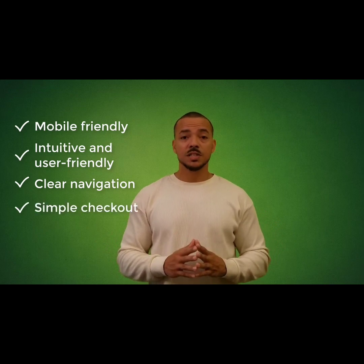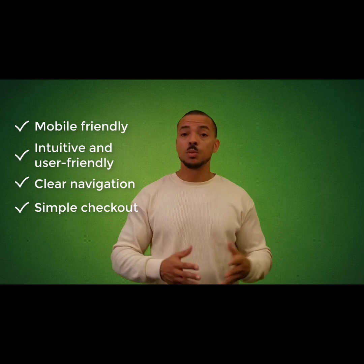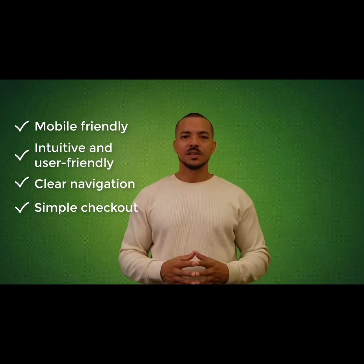Simplify the checkout process, keeping in mind that people don't want to spend as much time filling out forms on a mobile device as they may on a computer. And finally, expand your outreach by getting ahead of the curve and setting yourself up for ongoing success as the mobile shopper market continues to grow.